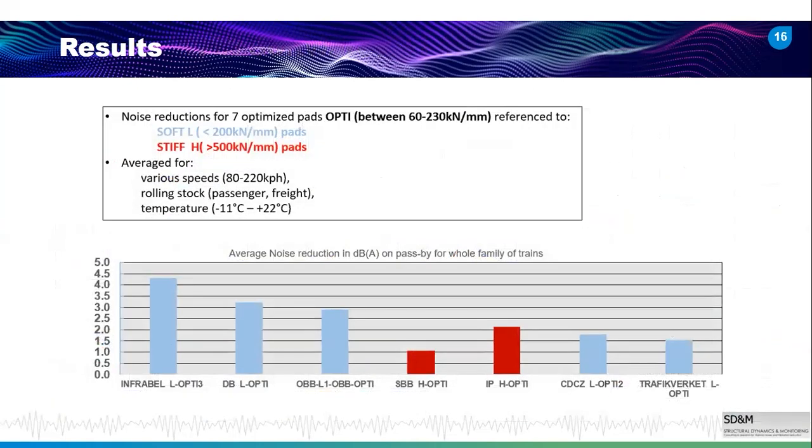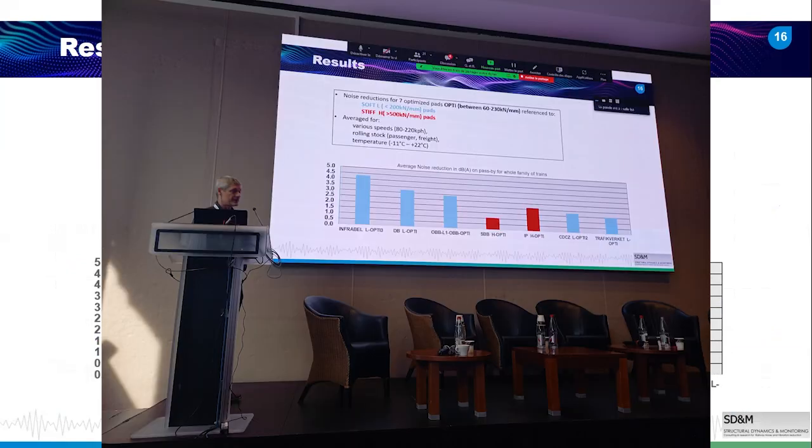So for the results, I had prepared a lot of slides with a lot of details, but there is no time for it. So I just averaged together, as you can see, for I think 7 countries here. So you can see the name of the infrastructure manager, Infrabel, DB, SBB, etc. And you can see here in dBA the noise reduction when you compare the different paths. So we have an L and we have optimized.